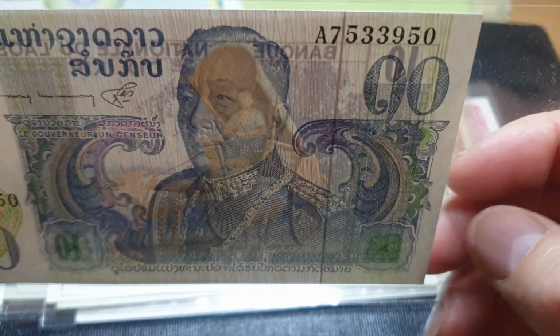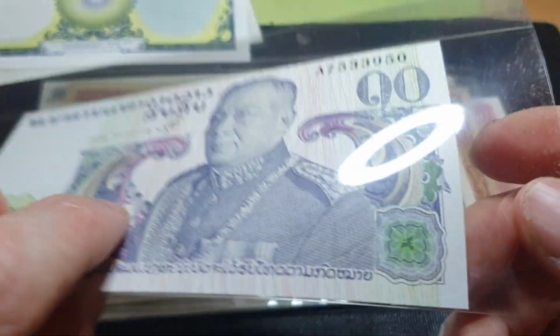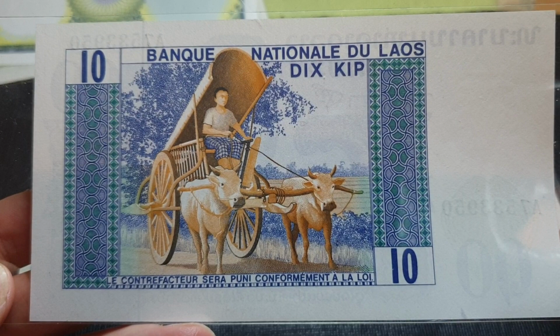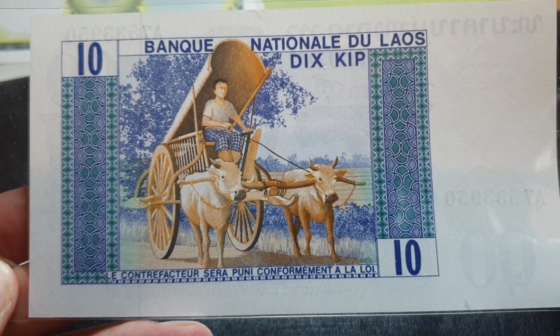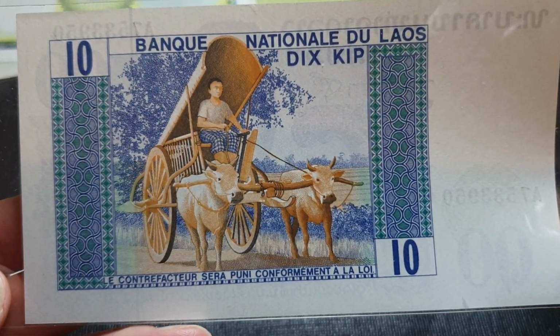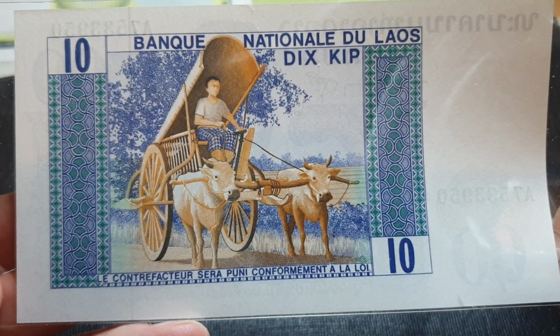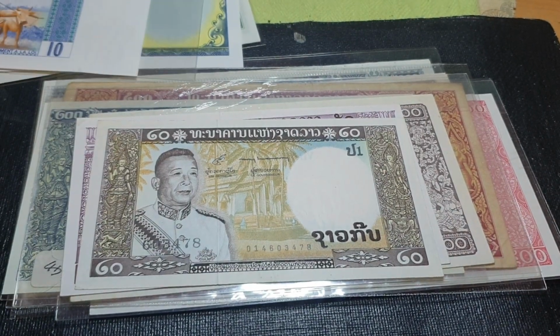So here we have a security thread, and on the back, this is why it actually looks good. Looks beautiful, nice colors. An ox taking the cart, and that probably transports tools, or it's probably too small to transport that much crops. So that's quite a nice thing to see. Then we have the other banknotes.